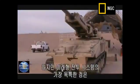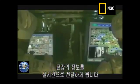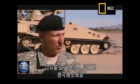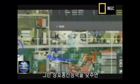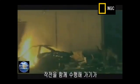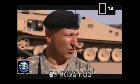But what makes the Future Combat System unique is that the whole system is built to be intelligent. All the military hardware is networked, communicating real-time information on the battlefield. Imagine if we took 700 vehicles that are networked so that they're all communicating with each other digitally, over FM wavelengths. Think of the connectivity we bring to that place and how much better we could support the operations that are going on over there and synchronizing those efforts.